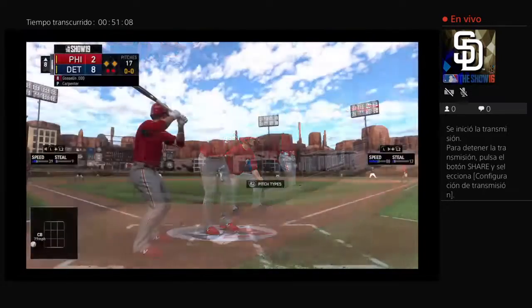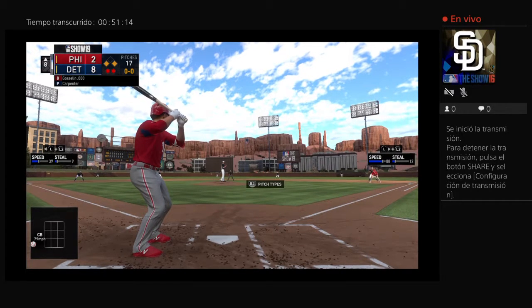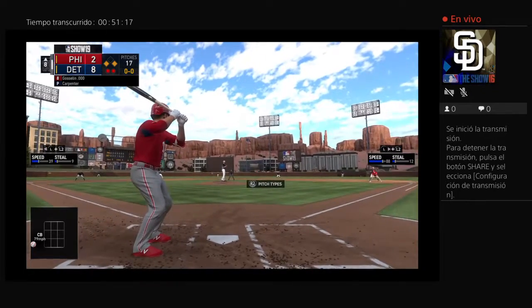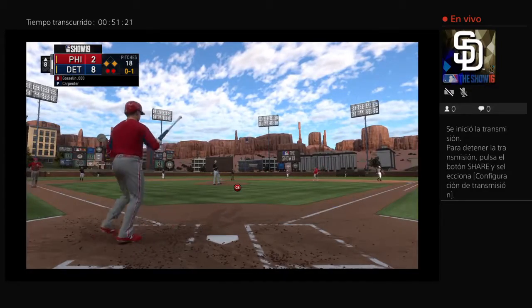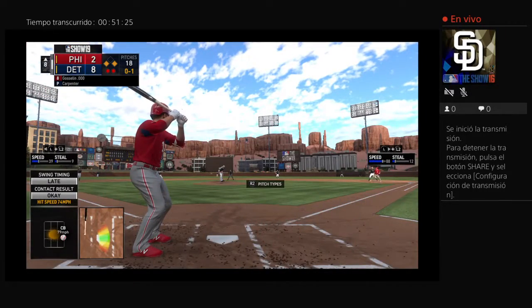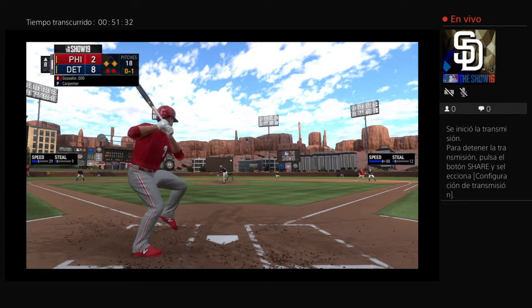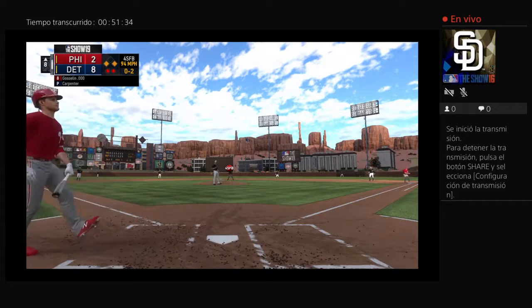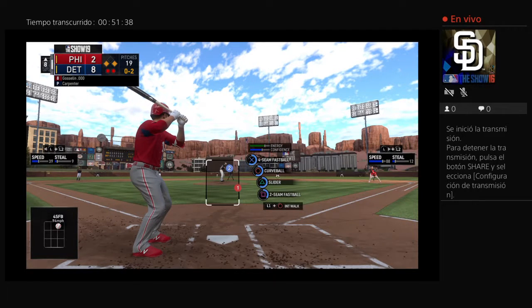Phil Gosselin. We'll see what he can do off the bench as he'll bat with runners at the corners and 2 gone here. He slaps that one away, and the count will be 0-1. And they're runners at the corners now. That's taken. Now it's 0-2. Runners on first and third, 2 away.